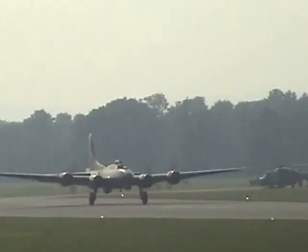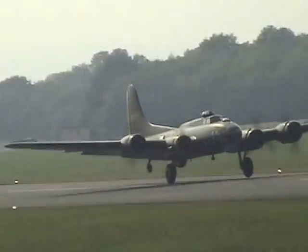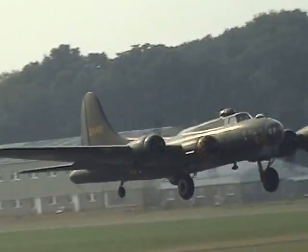Struggling to fly the display sequence as accurately as possible while the non-flying pilot is busy operating things like the gear, the flaps, the power, radio and so on.